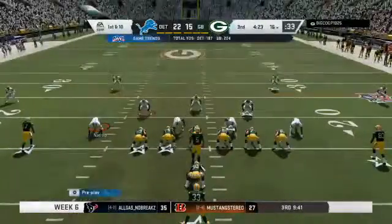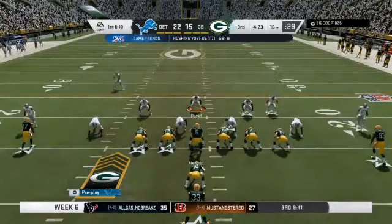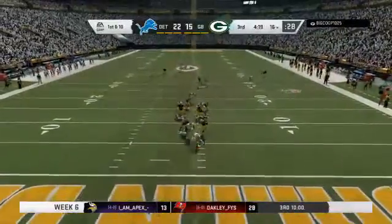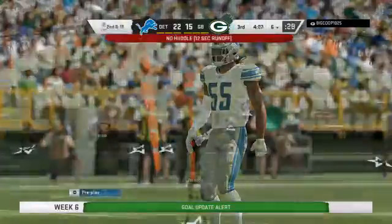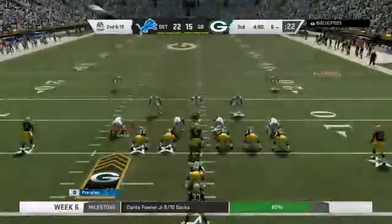About set to get this drive started, the Green Bay offense at the line. They go play action here on first down. And they get to Newton and take him down for the sack. Dante Fowler makes that now 8 sacks for him on the season.